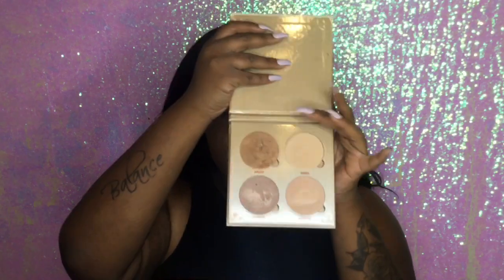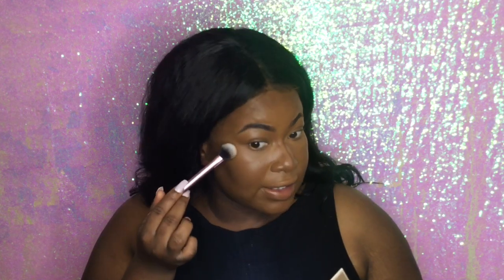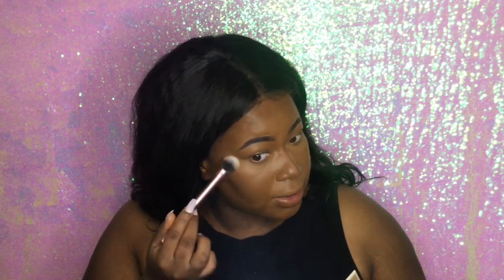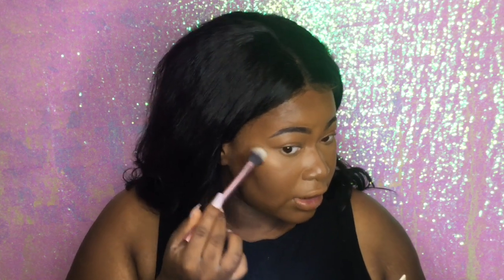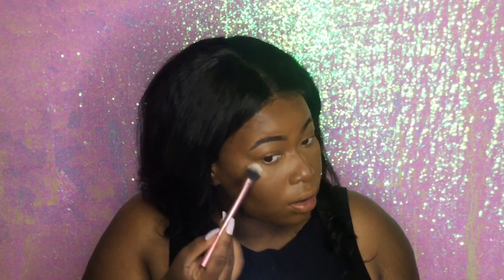Now I'm going to take my highlighter in my Anastasia Beverly Hills Sun Dip Glow Kit. I'm going to take my highlighting brush, get a little bit of bronze and moonstone, tap off the excess, and lightly place that highlighter on the tip tops of my cheeks. See how nice and natural that's coming? I'm gonna do the same thing to the other side. Then I'm going to take that same beauty blender I applied my powder with, and I am just going to press that into my skin.